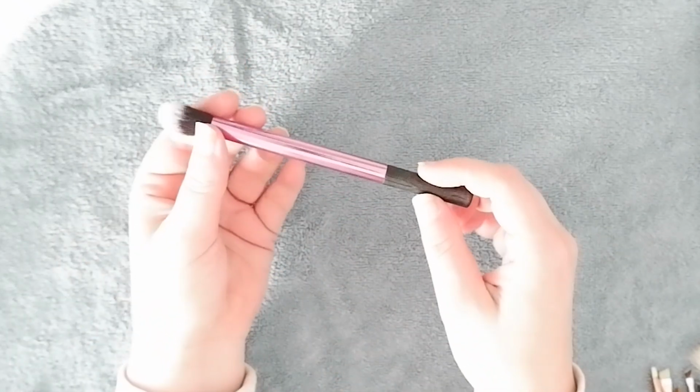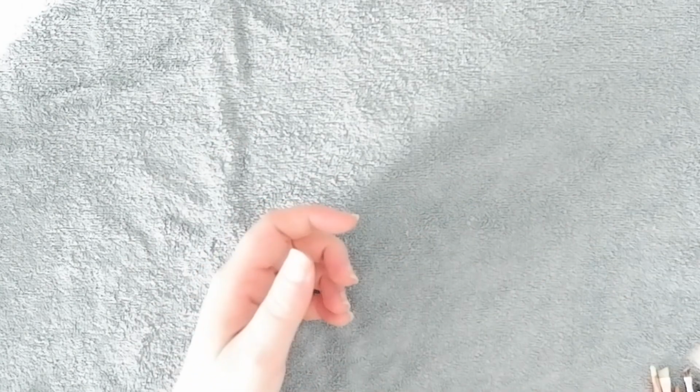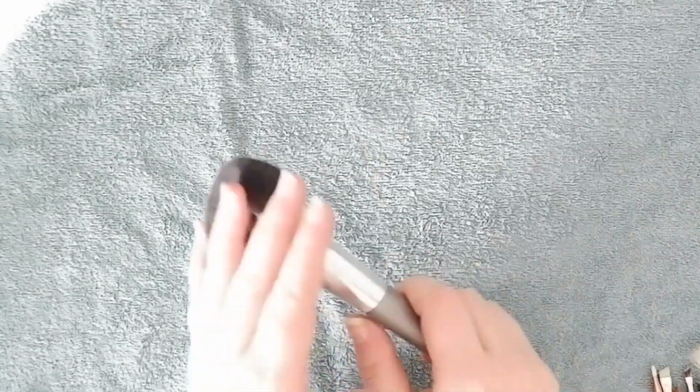And this is my favorite brush also for concealer. So this is going to go in my everyday rotation. And this I always used with under eye setting powder. That's what this is good for. So I'm going to keep that around as well. This I'm still not decided on. I can put it into storage for now.